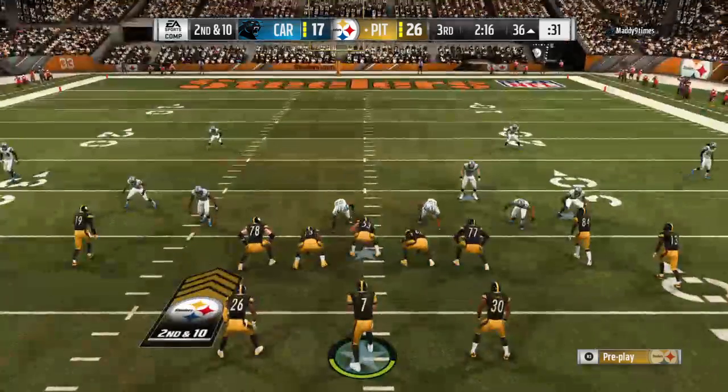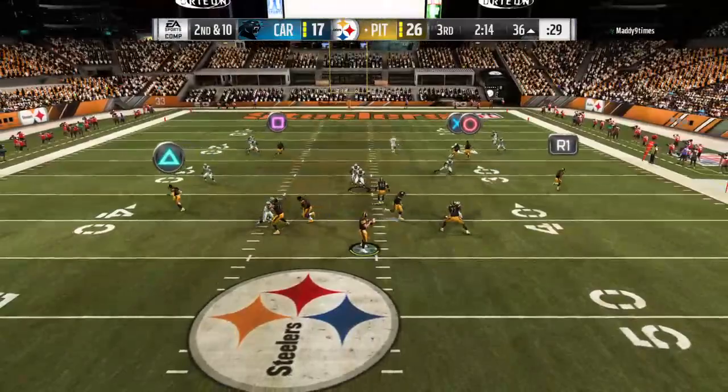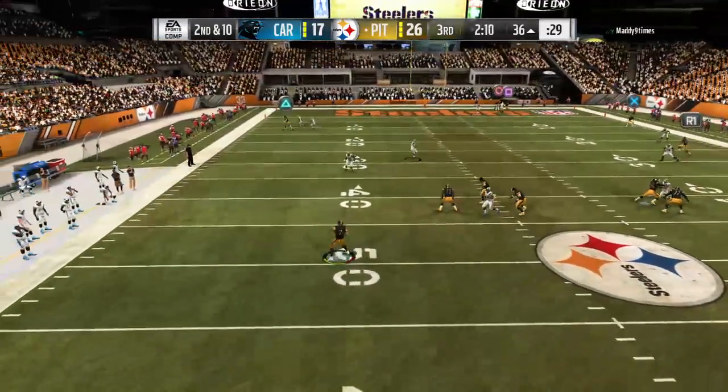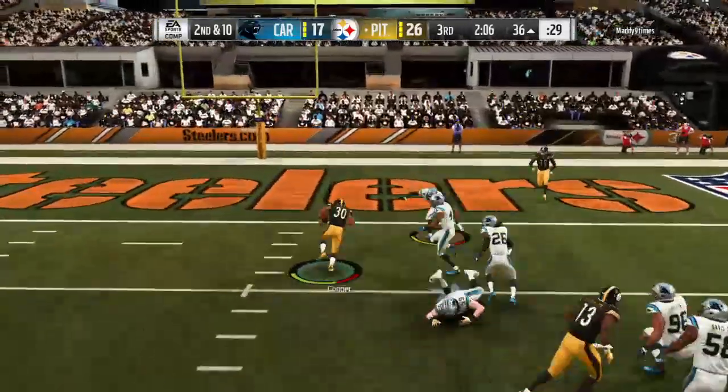I still don't want pass interference to become a reviewable call. The game flow is paramount to me. Let's not slow it down any more than it already is. Yeah, it could be a slippery slope, then you start doing it with everything, right? Next thing you know, we'll be reviewing holding. And by the way, you can probably call holding just about everything.